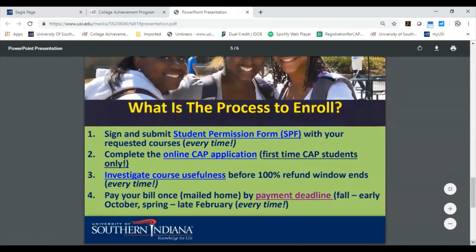So the registration process is that a student turns in a student permission form every time they are registering for a new CAP course. And your CAP instructor will let you know if it's time to turn in that permission form for that CAP course. Students have to complete an online CAP application, and they have to do that once between their junior and senior year. So again, that's only done once, and there is a screenshot guide on our website on how to do that. And also, every time you're considering a CAP course, again, just make sure that it's something that's going to be helpful for you before the refund window ends.